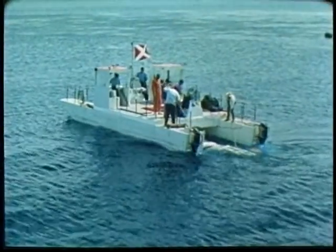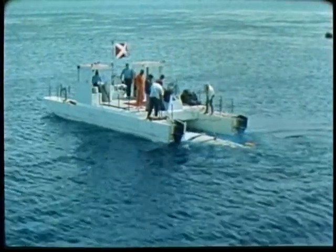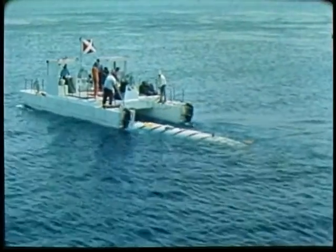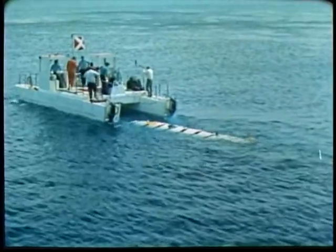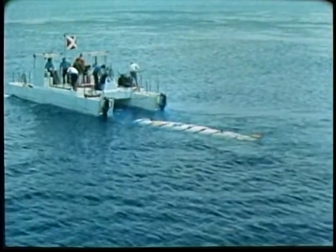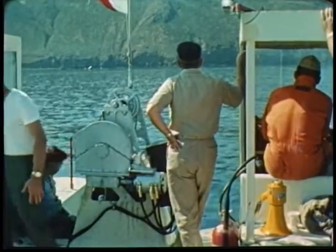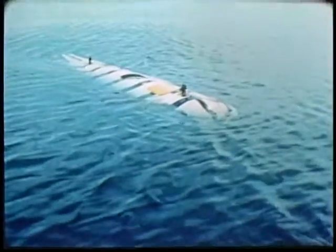A unique development area of the MOREY program has been in buoyant materials. Within the MOREY hull is a syntactic foam having a density of 41 pounds per cubic foot and a compressibility close to that of seawater. This material provides positive buoyancy to depths to 6,000 feet.